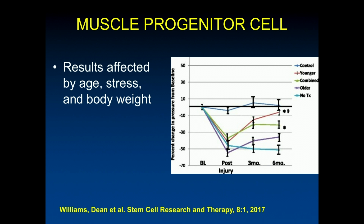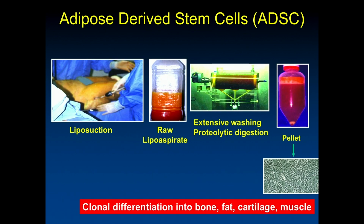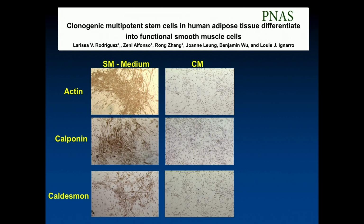So we talked about replacement of the skeletal muscle in a lot of this research. We have particularly been interested in replacing the atrophic smooth muscle of the intrinsic urethra, again, for the same aim of restoring urethral function. And many years ago, we started using adipose-derived stem cells, and originally in our research, we were interested to be able to differentiate these cells into smooth muscle and make them work like smooth muscle.